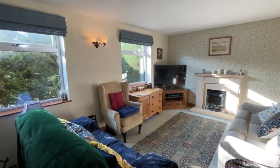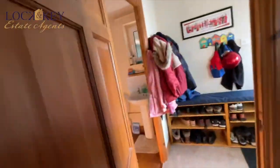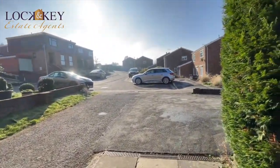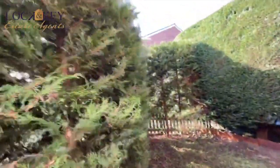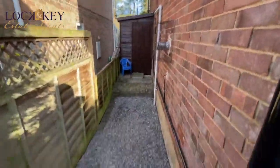I'm just going to start going through this living room again. Love those two windows. I'm going to walk out this way just to show you the side access a minute. So we're going to go out this front door. Through the front door. Beautiful sunny day. Absolutely beautiful. I just want to take you into this front bit there because it's all enclosed, which is decent. And then down here, we'll go around the other way. There's a little storage shed there as well. Little gravelled area.